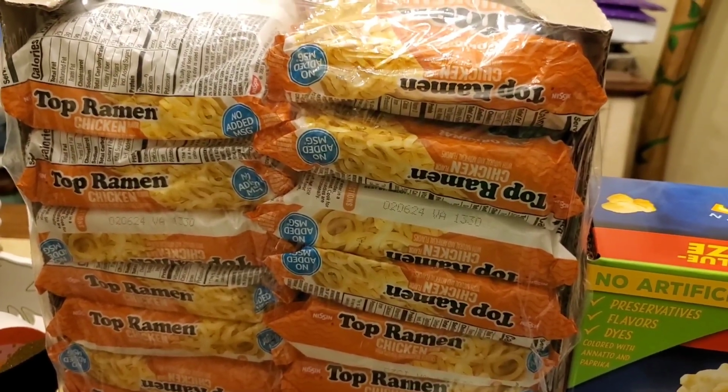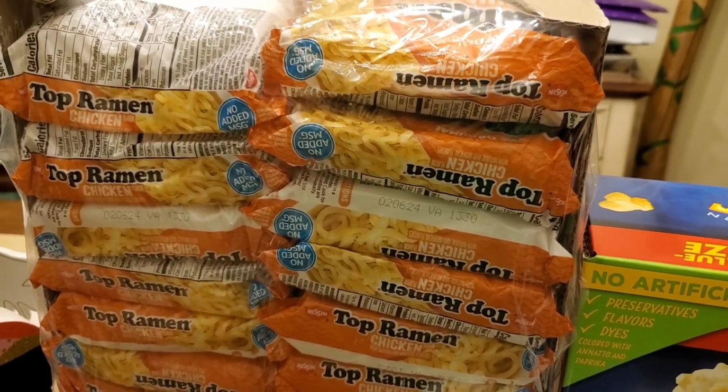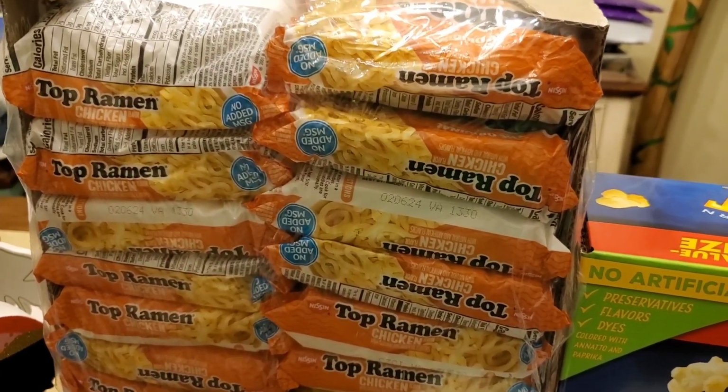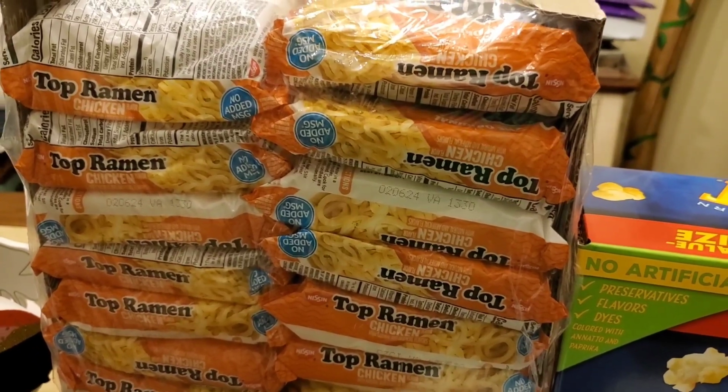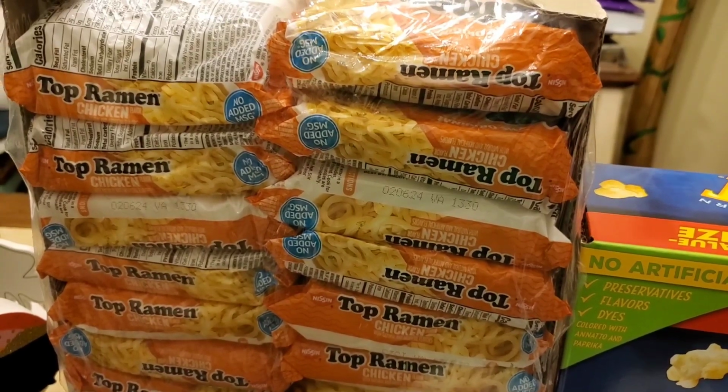And the ramen, you can either cook it and add it that way, or you can crush it up and add it in there for a little crunch, and it absorbs some of the moisture and liquid from the dressing and the coleslaw. So we also have some other recipes in mind.